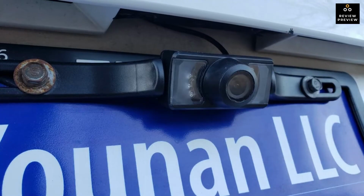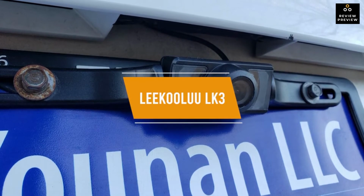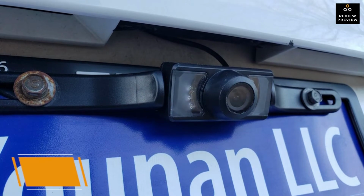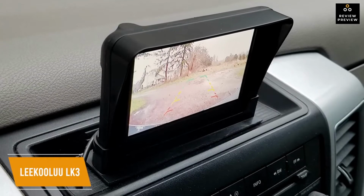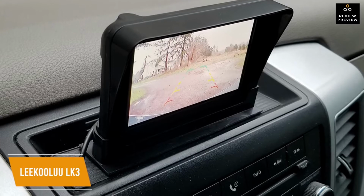For anyone who wants the backup camera that gives you the best bang for your buck, the LeeKooLuu LK3 might be worth your consideration. The $50 LK3 backup camera is a solid option that delivers an impressive price-to-performance ratio and good utility. It comes with some useful features such as a high-resolution and anti-glare display, solid picture quality in most lighting environments, and a reliable wired connection.